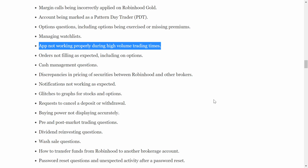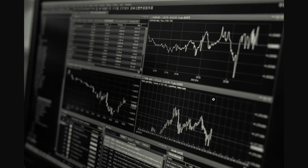Next one here. App is not working properly during high volume trading times. Options not filling as expected, including on options. Discrepancies, all this kind of stuff. High volume is high volume, but Robinhood's getting to be a rather large broker, and at this point, they're still having these difficulties. And even though larger brokers have these difficulties as well, it just seems that Robinhood crashes more often than the other ones.